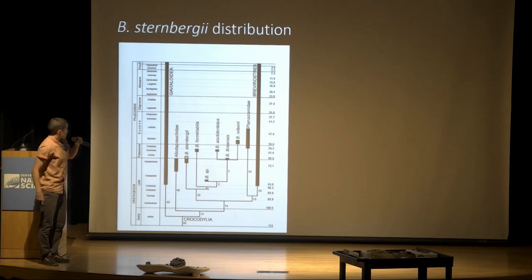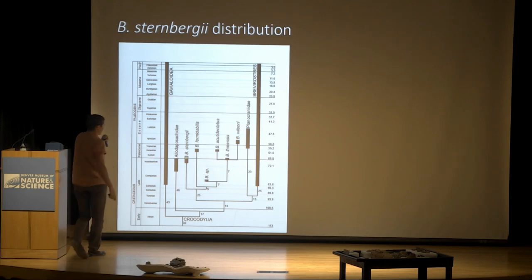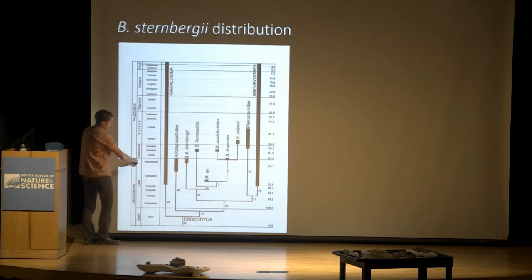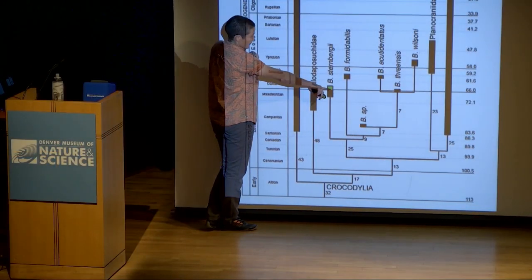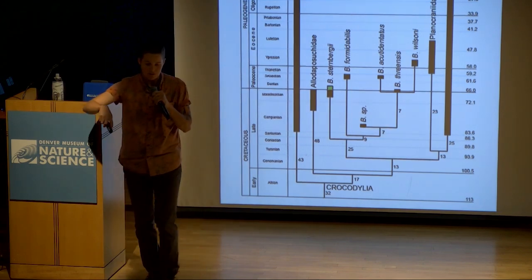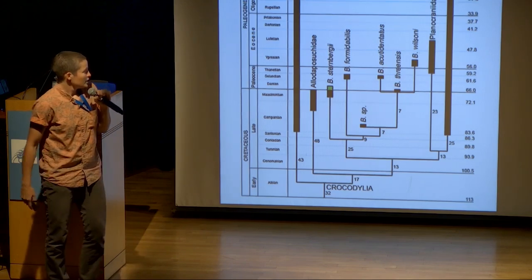The spoiler, this is an animal called Borealosuchus sternbergi, probably. And the green represents our animal. So right here is the asteroid. And what our animal does is it extends the range of this animal across that extinction event. So another species that we know made it through.